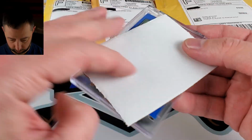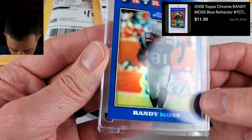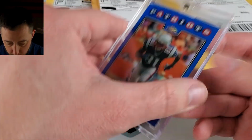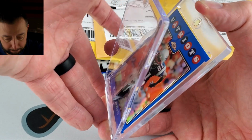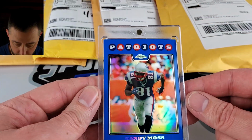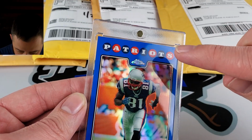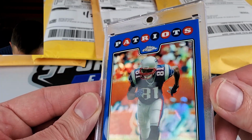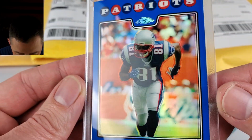We have a Randy Moss blue refractor, very clean looking. This thing is scratched up inside the one touch. Hopefully that's not on the card. That was not on the card in the picture, I don't believe. We'll keep it in there. But this looks pretty immaculate. There's a little something I should be able to wipe off. Maybe some dunk glue. And maybe a little impression right there.